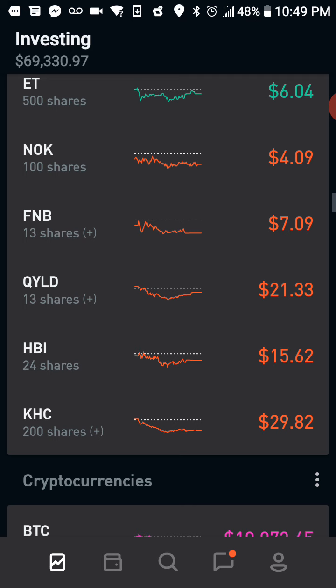In my Robinhood account, I probably deposit close to $1,000 a week. So it's not going to take that long to get to $1,000 in my Robinhood account, or a position in my Robinhood account. It'll probably take 2 or 3 weeks for me to get to that Kraft Heinz position. But I'm going to sell that HBI and move it over to my Charles Schwab.